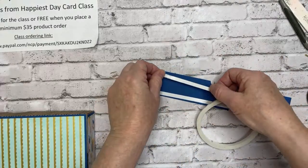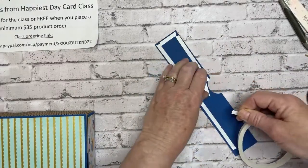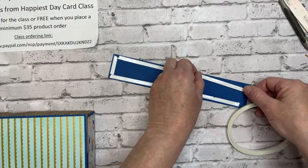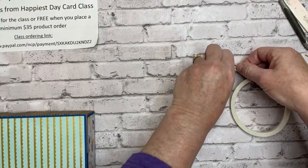I'm not sure if it's faster with the tear and tape or not. I think it actually takes longer than just using your seal. But for the strength of tear and tape in any kind of boxes or journals, I like to use it. It's just my preference.